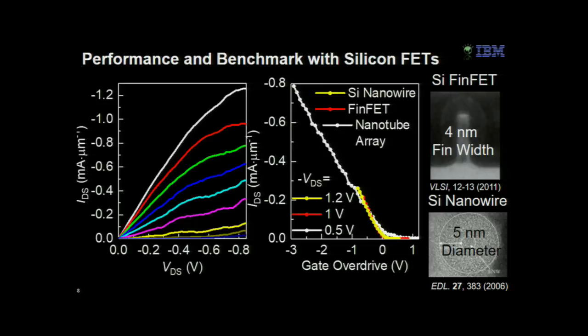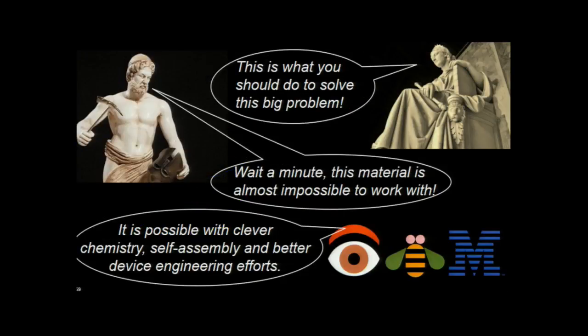So this is the first time for the on-state conductance of a nanotube array transistor to outperform that of the best competing silicon transistors without any normalization, an important milestone in the development of nanotube transistor technology. So as an answer to Hephaestus's question, it is possible to build a statue from a pile of dust based on clever chemistry, self-assembly, and better device engineering efforts.